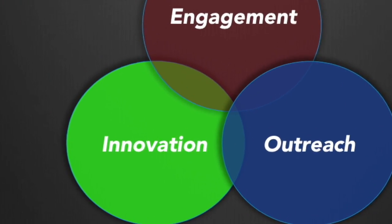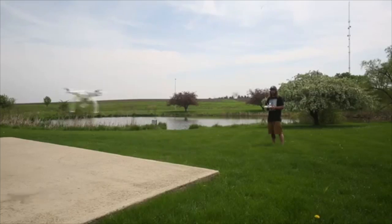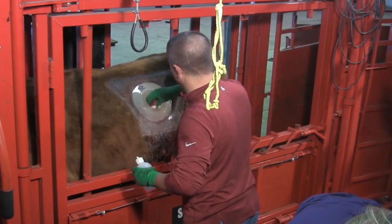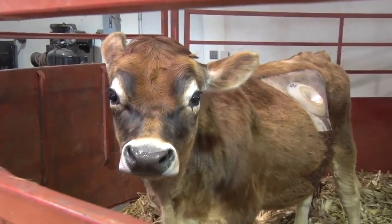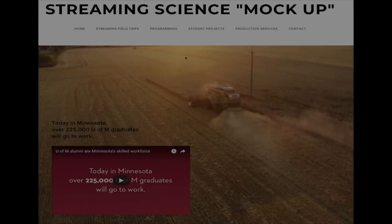The Minnesota Model will expose students to innovation on a daily basis, whether it's the innovative technology they will be working with, the innovative classroom structures, or the innovation they will be discovering through the stories that they'll be telling. The Minnesota Model will also capitalize on innovative media delivery options.